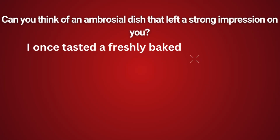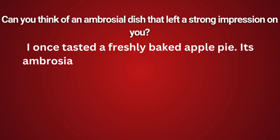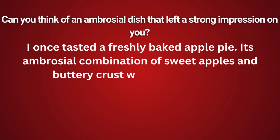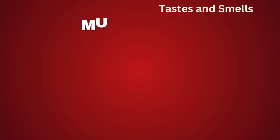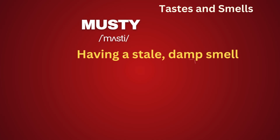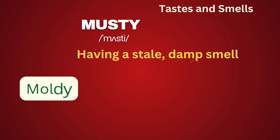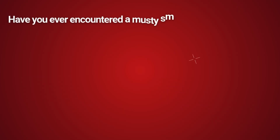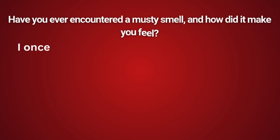I once tasted a freshly baked apple pie. Its ambrosial combination of sweet apples and buttery crust was unforgettable. Musty. Having a stale, damp smell. Moldy. Stale. Damp. Mildewed. Have you ever encountered a musty smell, and how did it make you feel?